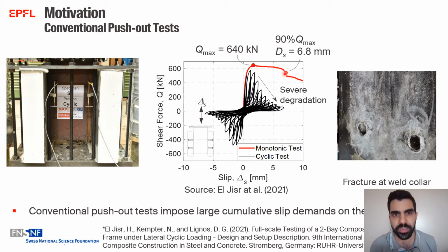Now, where did the 25% come from? The 25% recommended reduction in the capacity of the shear studs was put in place based on several cyclic push-out tests. For example, here I show two nominally identical specimens that were tested, one under monotonic loading and another one under cyclic loading. These specimens were tested at the structural steel laboratory at EPFL.